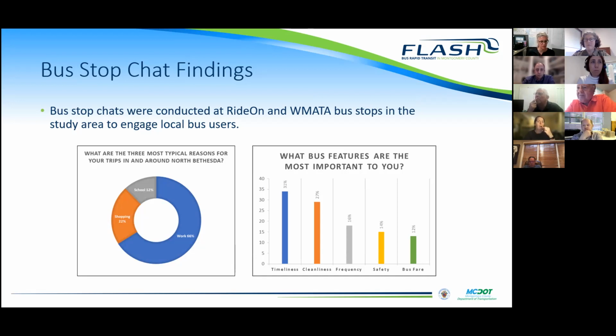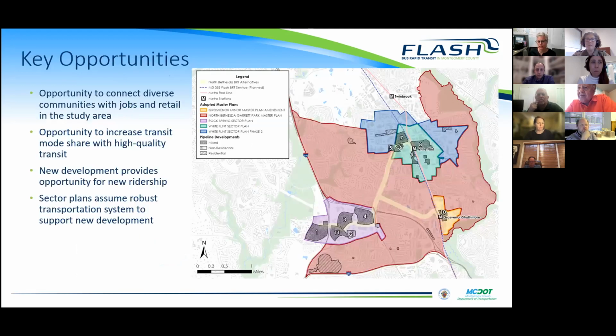That was really important. I'm going to go through a couple of overarching key opportunities that we identified as a result of the corridor foundations, again, that existing conditions set of work that we did. The study area for this project is a smaller area in terms of BRT corridors that are being evaluated right now. It is less diverse compared to the rest of Montgomery County.